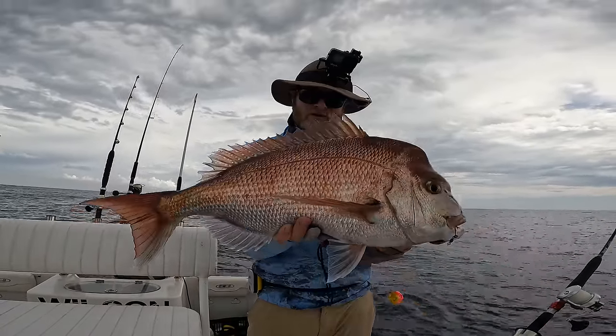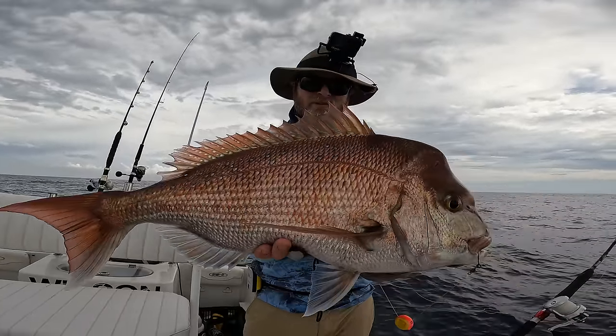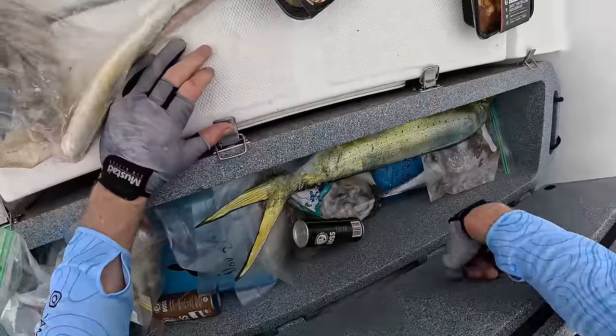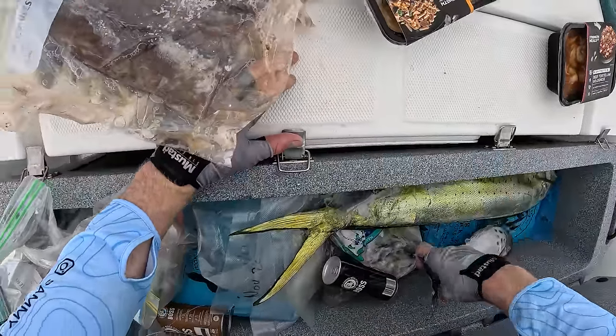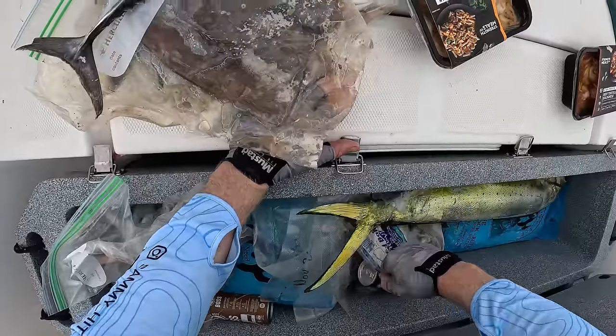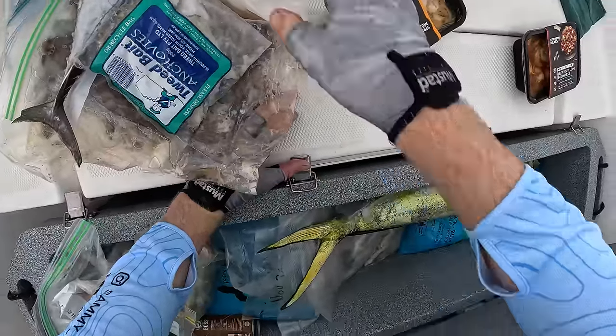We're working for it though. It's not coming easy. We are definitely working for them. But I'll tell you what, we're certainly not complaining either. And don't mind all the bags. That's the old spanner crab bait clean out. The old freezer gets a bit chockers after a while.